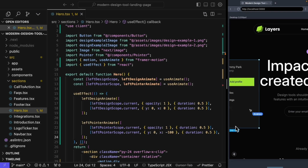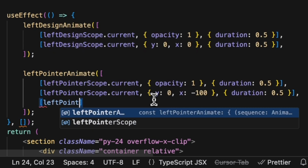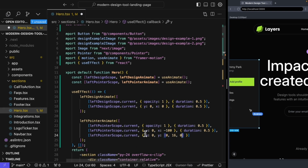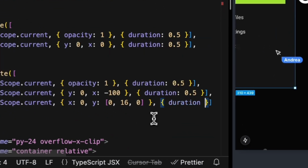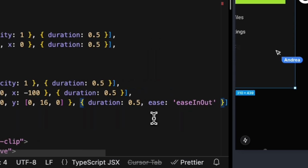It currently animates in with the design, looks like it's moving it up, and then we just need to add one more animation to get the cursor to move off the design. So I'm going to say left pointer scope.current, and this is going to be when our X value finally gets over to 0. But we're going to do something interesting here because we're also going to animate the Y value. So we're going to take our Y value and go from 0 to 16 to 0. And that's just going to make it look like it's a little bit more of a natural movement. So our Y value is actually going to change so that it just does that nice little flowy change there. And then that's also going to be over a duration of 0.5. And we're also going to add an easing value here of ease in, out. And that should ensure that looks very natural.